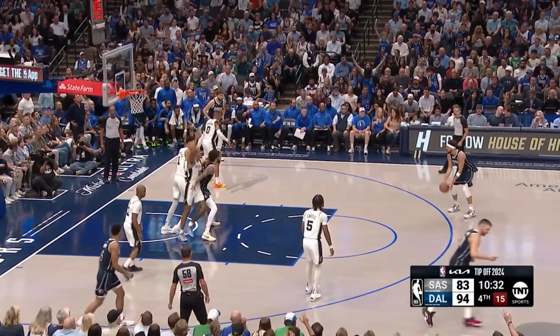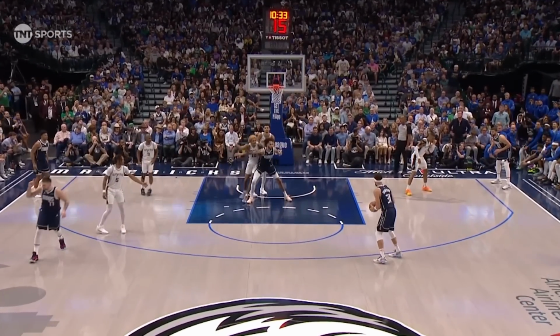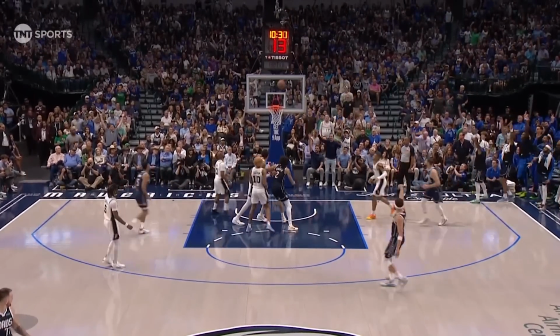Luka already knows that this is a swish and starts going back, not even looking at the basket. You know, this is money in the bank. He's looking at you and I.